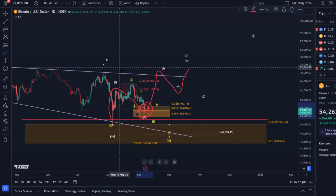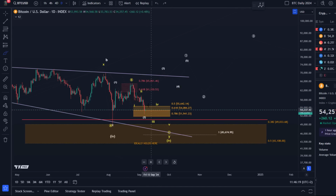And I don't know if it's going to happen on the weekend, the break of support, but at least next week, it will be important to watch if the market can break this support area to confirm further the yellow scenario.